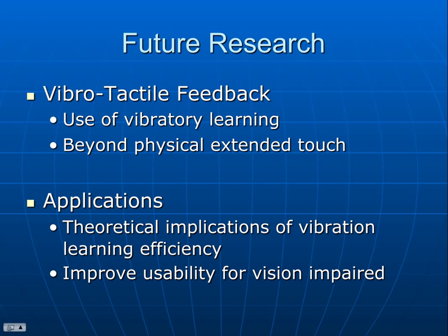My next study will continue on this theme but involve vibrotactile feedback. This refers to the idea of learning through vibration, in this case provided from a Wii controller. This future study will go beyond physical extended touch by providing a means for virtual extended touch and has multiple applications. Besides its theoretical implications of efficiency using vibratory feedback for spatial learning, the aim of this work will be to create a new interface for the vision impaired using vibration for spatial learning.